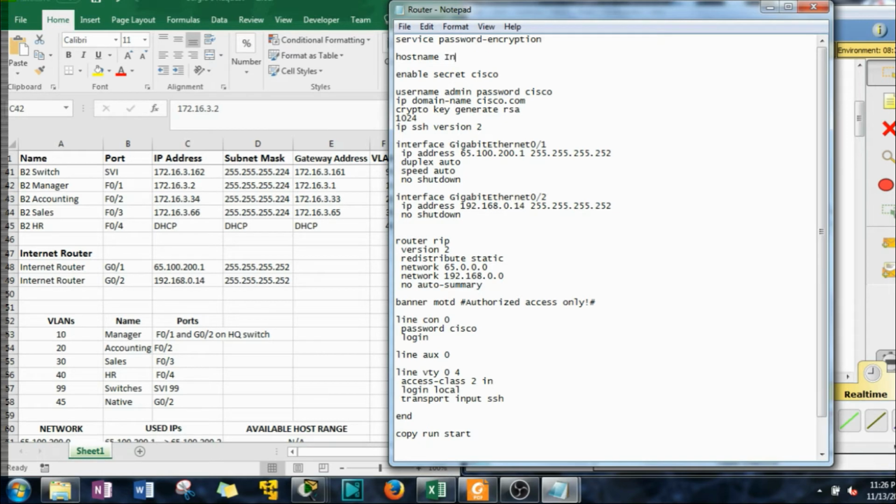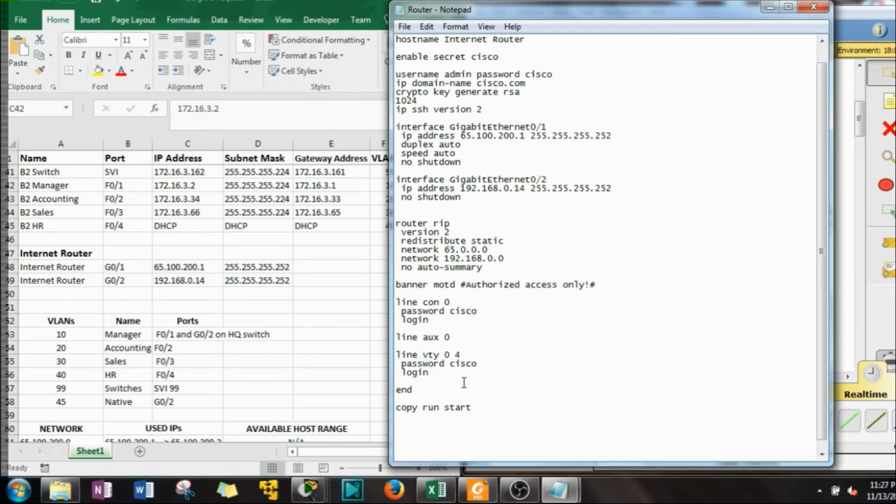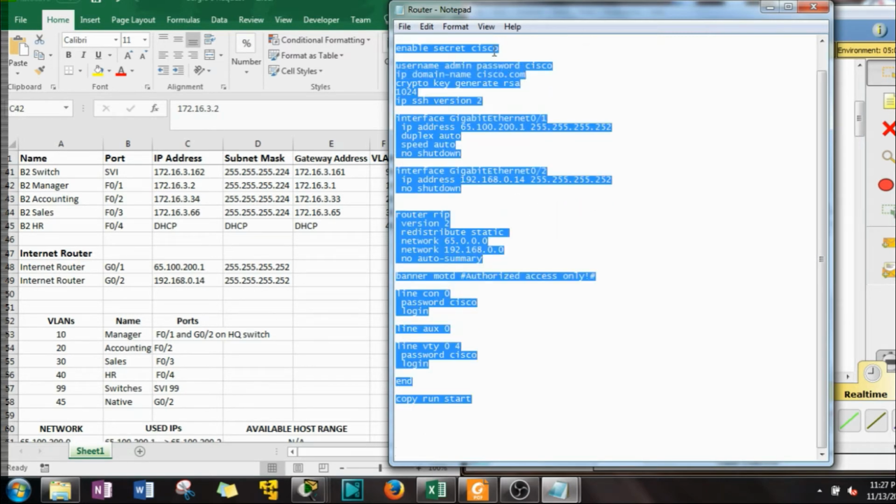This is going to be internet router. Get rid of this. Let's just copy this here. Copy, paste. We'll just use the Cisco login. Authorized access only. Yeah, I think we got the rest of this done just fine. Just looking it over, giving us one last look over. Okay, I think we're good. Copy, save. Now, as you go through and do these, you can print these off for your records.